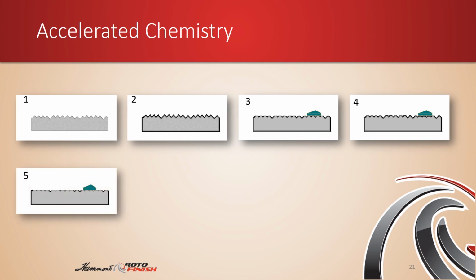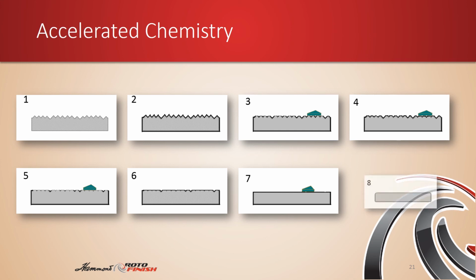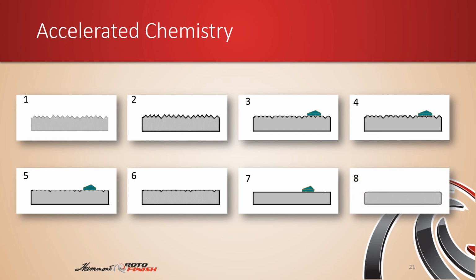The oxidation and scrubbing continue. Eventually, the surface imperfections are reduced to the point where the part is smooth, continuing with the oxidation process until all imperfections are gone. Then a burnishing compound is used to clean the oxidation from the surface. The result is a bright, smooth surface.